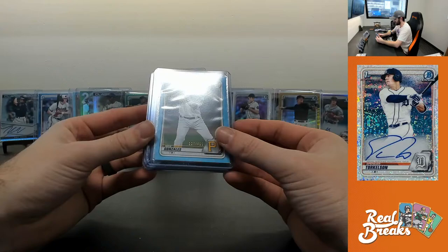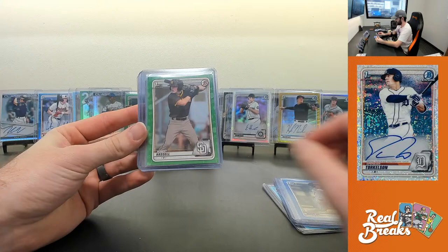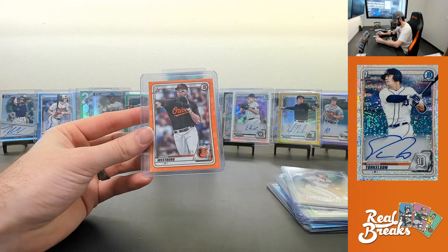Gonzalez, sky blue paper out of 499, Curl Armstrong, Sparkle, Bobby Wood Jr., blue out of 150 for the Royals, Hassel out of 99, Padres, Rutledge, Nationals, gold glimpses of greatness, Adley Rutschman for the Orioles, and Westberg out of 25 Orioles.